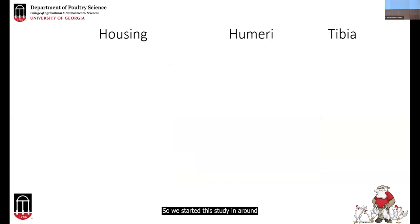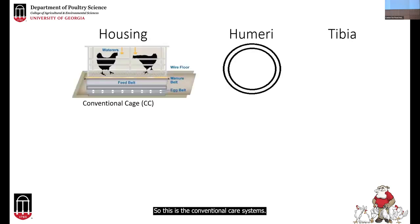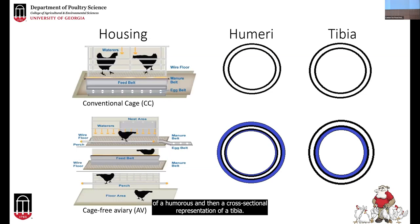All right. So we started this study in around 2012, 2013, when we were basically looking at what the housing changes mean for the bones of the bird. And then, all right, so this is the conventional cage system. And on your right, you have a cross-sectional representation of a humerus, and then a cross-sectional representation of a tibia.